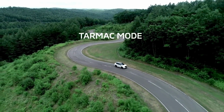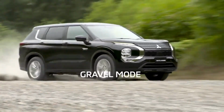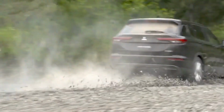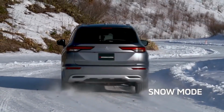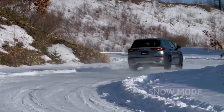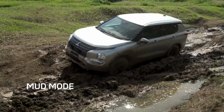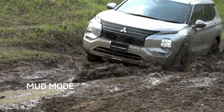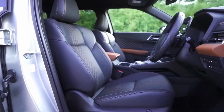Another important update is the evolved super all-wheel control that is managing the distribution of power in both axles, combined with the new active yaw control torque vectoring system for the rear wheels. Thanks to the new systems and the more rigid chassis of the new generation, which is shared with the Nissan Rogue, the Outlander PHEV is a lot better in terms of handling and performance compared to the previous model.